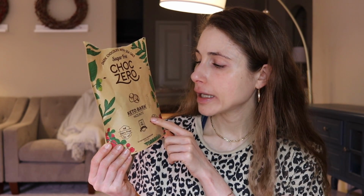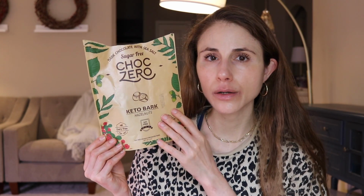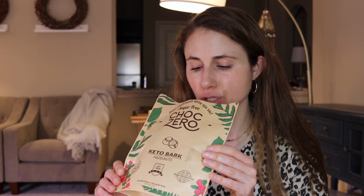Oh gosh, y'all, this is so good. This is the Chalk Zero brand, Keto Bark Hazelnut. Chalk Zero makes monk fruit based chocolates, so it's keto friendly. It doesn't have sugar, it has monk fruit instead, an alternative sweetener that doesn't spike insulin. So it's sugar-free, dairy-free chocolate. I've had Chalk Zero chocolate chips before, so it doesn't surprise me that the chocolate was good.